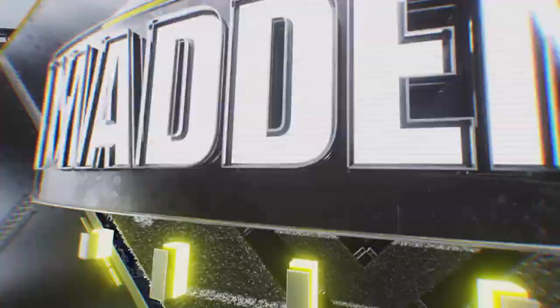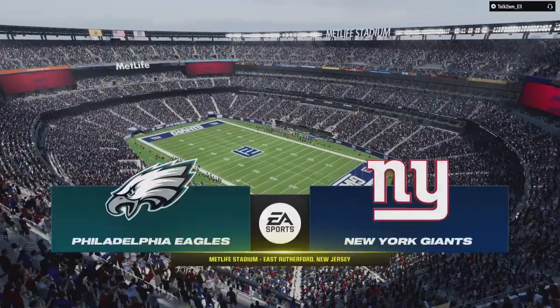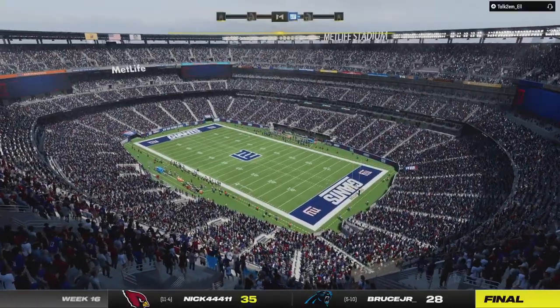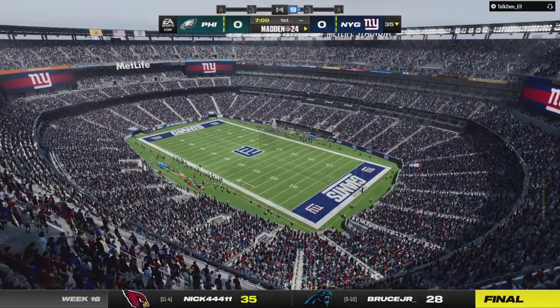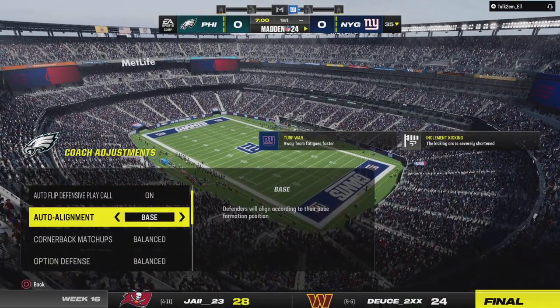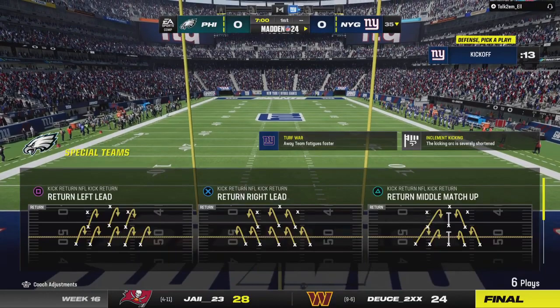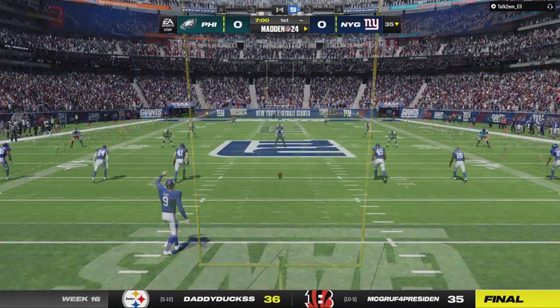That's an afternoon probably best suited for skating in Central Park, but we're across the river and we are in for a cold one at MetLife Stadium in East Rutherford. It is week 16 in the NFL, and we've got a good one in store, as it'll be the Philadelphia Eagles taking on the New York Giants.